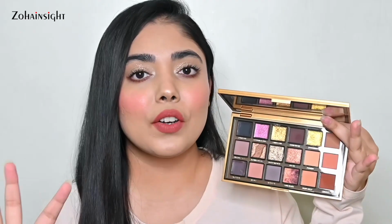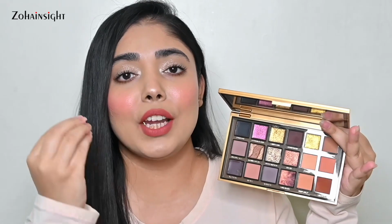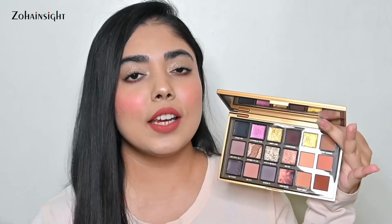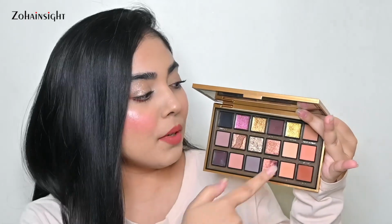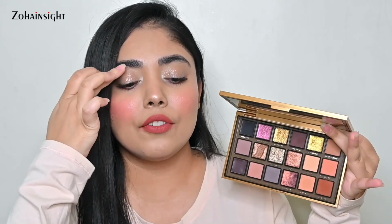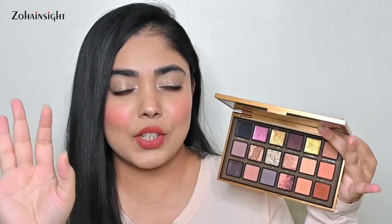Again, super creamy, such luscious formulation of shimmery shades and soft matte shades. Super easy to blend and apply, and I haven't seen much fallout except for this particular shade, because this is like a very flaky gold sort of texture. So just be careful, be precise, and you won't face much fallout, to be honest. So it's going to be a great option again, and I love it.